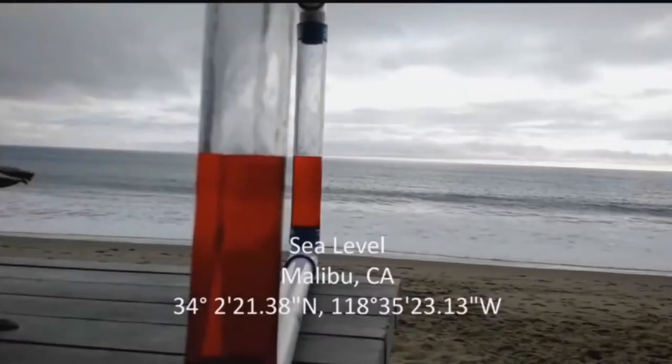We have a hydrostatic leveling rig, and this is a tool that you can use to measure the horizon in relationship to your eye level. And we can see that at sea level, the horizon is actually at our eye level. Anything that is below our eye level can't obstruct anything that is above our eye level. So we notice that in most of these observations, all of the obstruction is taking place below our eye level.